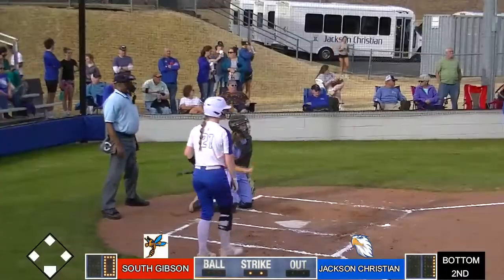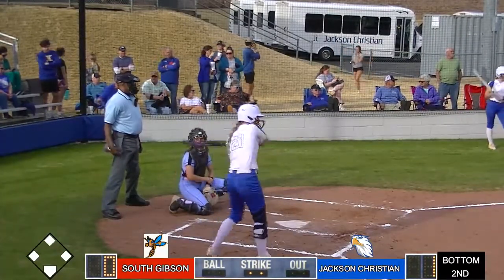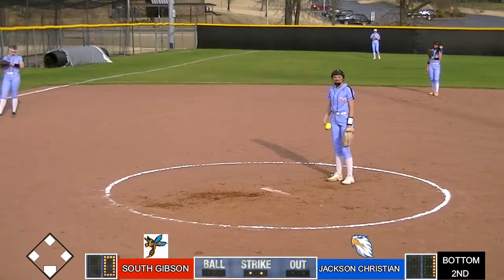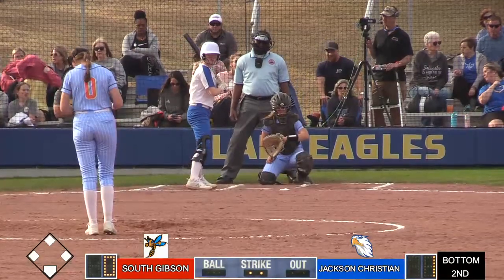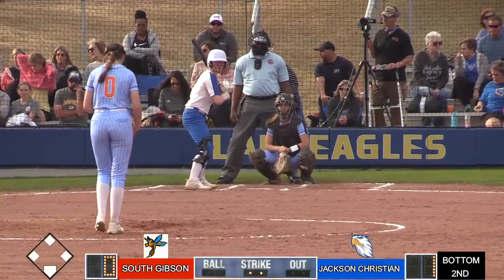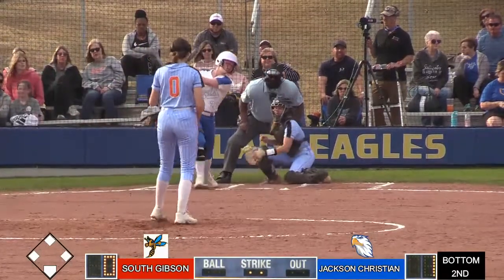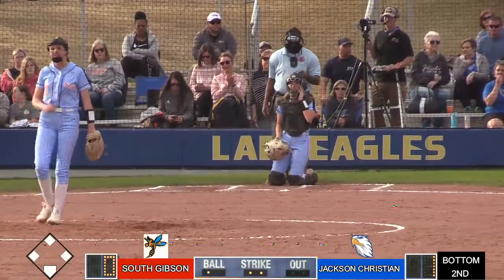That one low, 1-2 the count. Holt up at the plate. They're completely straight away for her in the outfield. Wind blowing out hard, and you can probably hear it whistling off of my mic. It's not like where you can have windscreens with the hand mics when you have a headset. Swinging strike three for the first out in the inning.